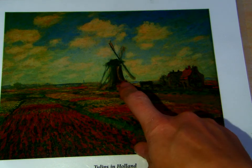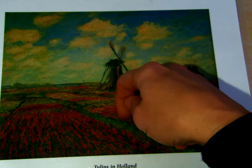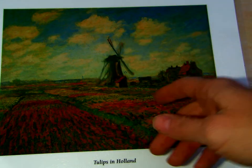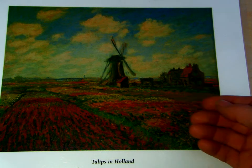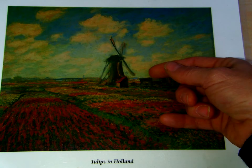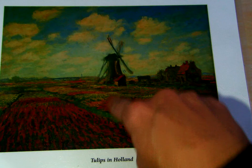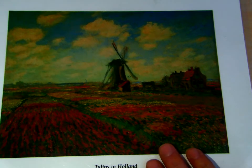So do you guys know what a windmill does? Windmills actually dig down into the ground. The people dig down into the ground, and the wind pulls up the water from the ground out of the earth, and that is how they water their fields. And nowadays, the windmills that we have create electricity. The wind spins the blades of the windmill, and it produces electricity through battery power. But back then, the windmill would turn and work a pump that would pump water out of the ground. So this painting is titled Tulips in Holland, painted by Claude Monet.